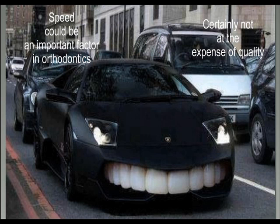Ethically speaking, speed could be an important factor in orthodontic treatments, but certainly not at the expense of a good quality result.